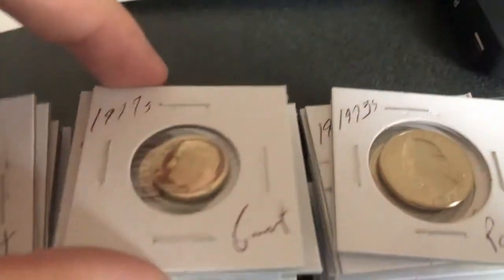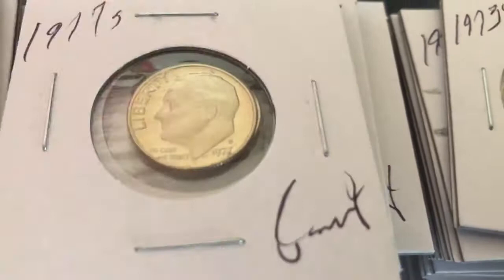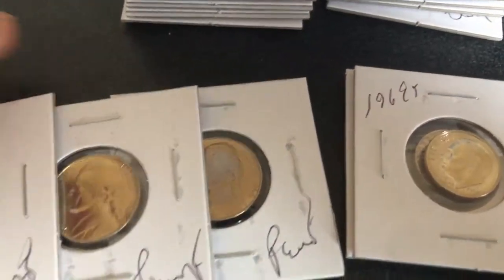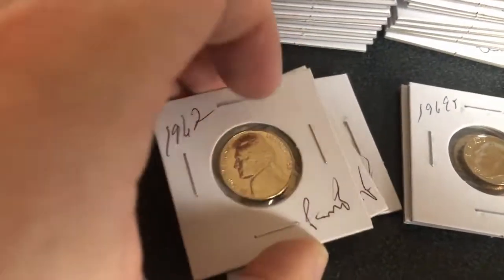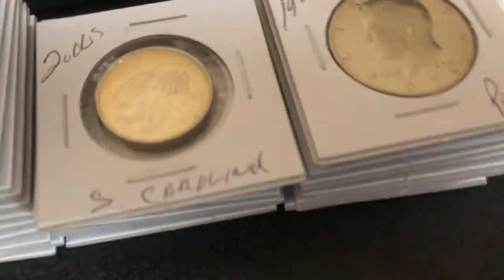There's no duplicates except for there's 2 1977 S's. I know that doesn't say 77 on the holder, but it says 77 on both of them. So 2 duplicate dimes. Again, no pennies. Now we have 3 non-deep cameo, or really non-cameo at all, 1962, 3 and 4 nickels, as well as 1969 and 1970 dimes. Everything else is deep cameo.